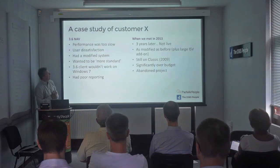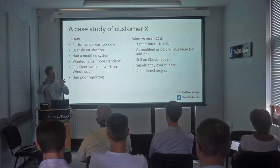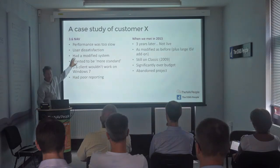They're still not live. The system that they had in the test system, which was the thing they were upgrading to, was easily as modified as the version before. And in fact, they had a big ISV plug on top of it as well, a big add-on product. So if anything, it was probably more modified than the thing they'd had before.